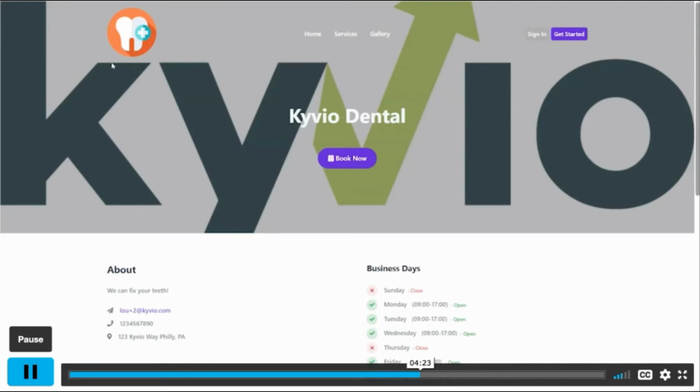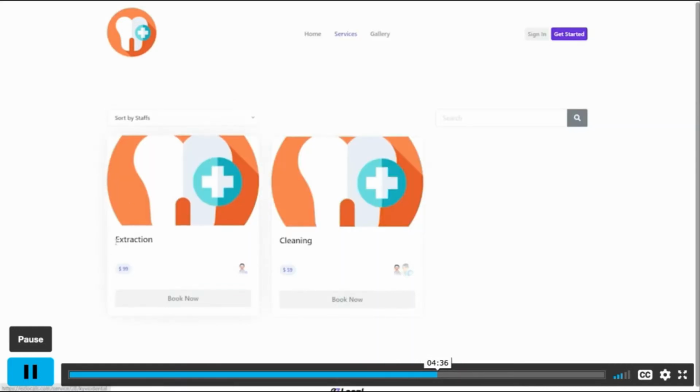And here we are on our booking page. See, there's our logo, our banner across the top, our information down here, and our business days that we're open. We're actually closed on Thursday. And we can see here what services we offer. You can see we offer extraction and cleaning services. One of our dentists, Dr. Vasco, does extraction. Both of our dentists, Dr. Nick and Dr. Vasco, do cleaning. We can book right from here, or we can go back and look at the calendar.